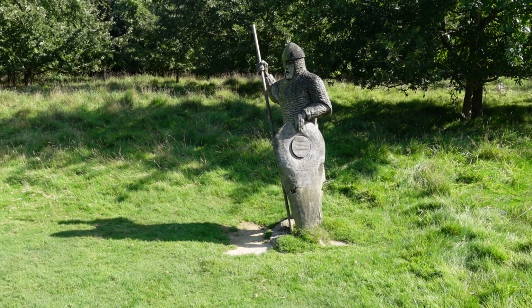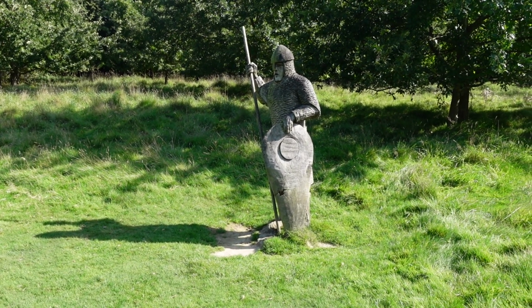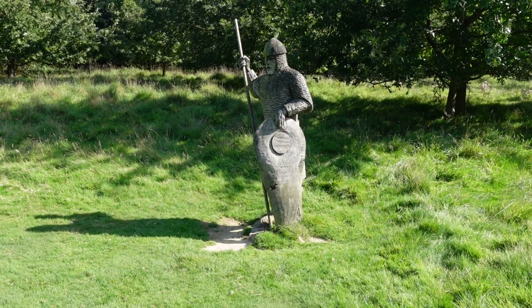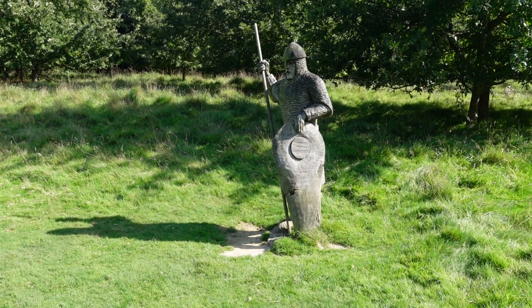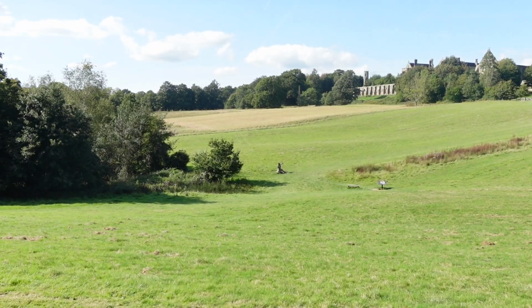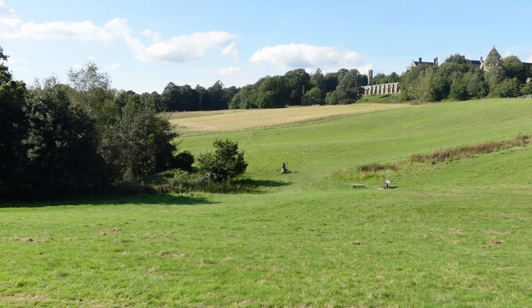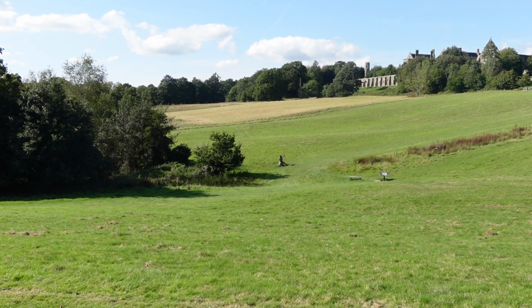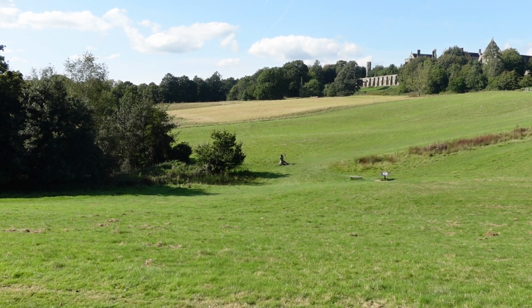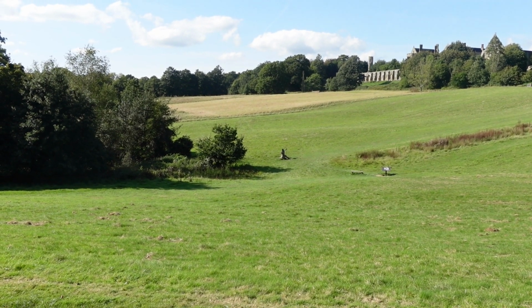Once the fighting resumed, the Normans attacked the English, who had pursued them down the hill, but even with the protection of their shields, the English were annihilated by the Norman troops. Well, I've now walked round to the hill where the Norman troops were assembled, and from here this is the best vantage point. You can see the valley where the battle actually took place.